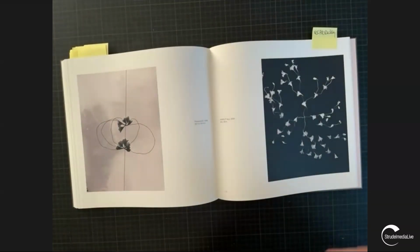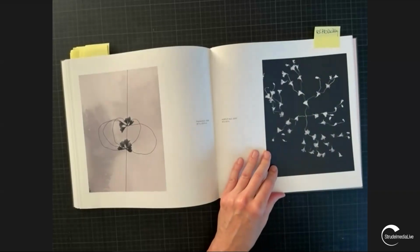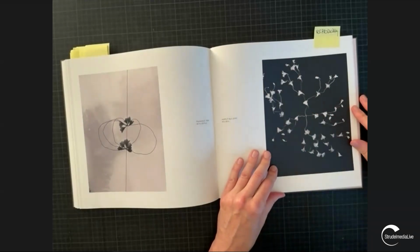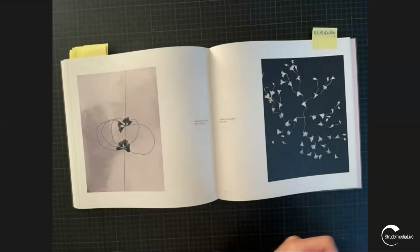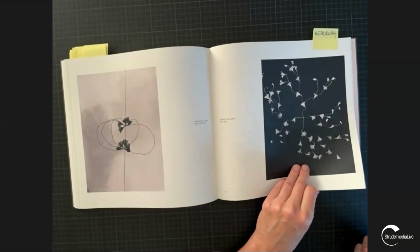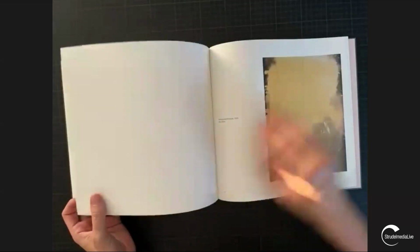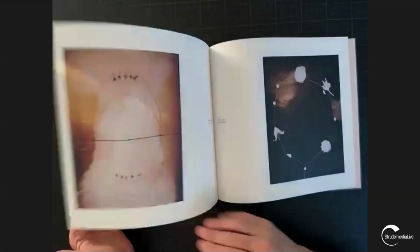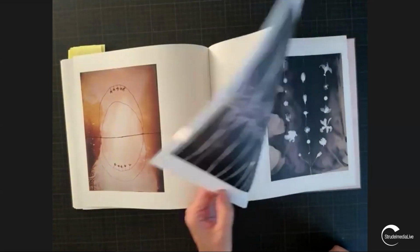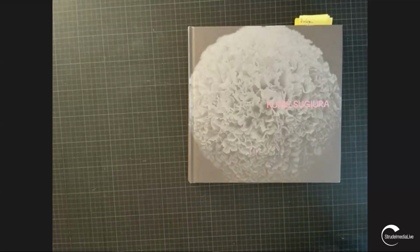But all of this is about notions of reproducibility. Here she uses the same flowers, the same negative, and rotates it, reproduces it on the same photogram. So here she helps us to get back to the beginning, to Benjamin and his ideas about the artwork in the age of its reproducibility, which is something that I want to end with.